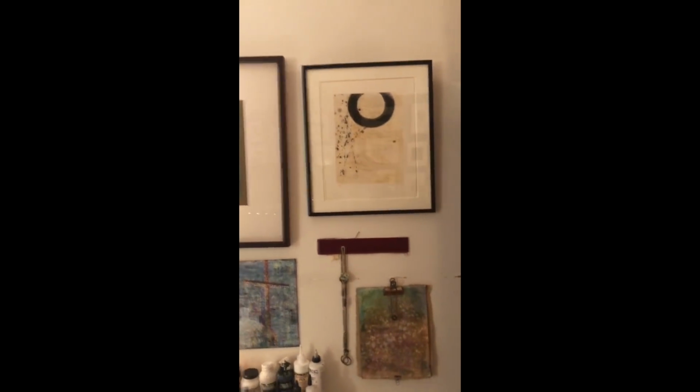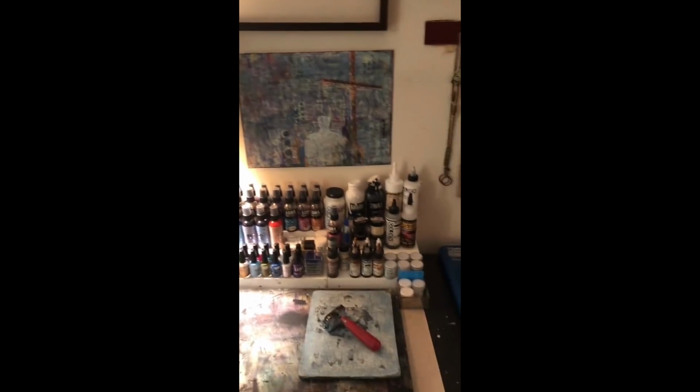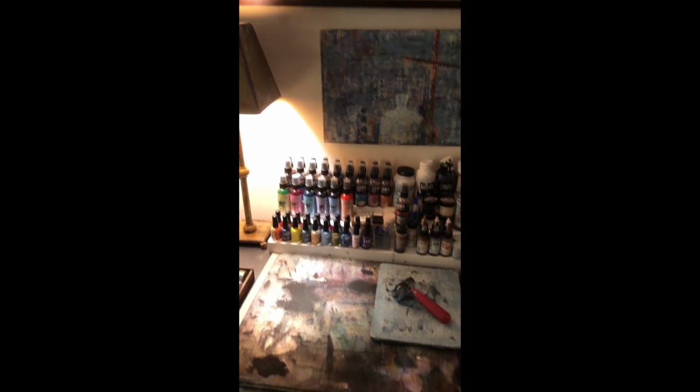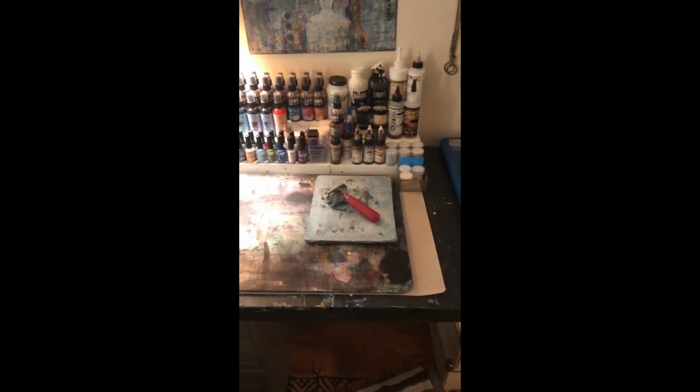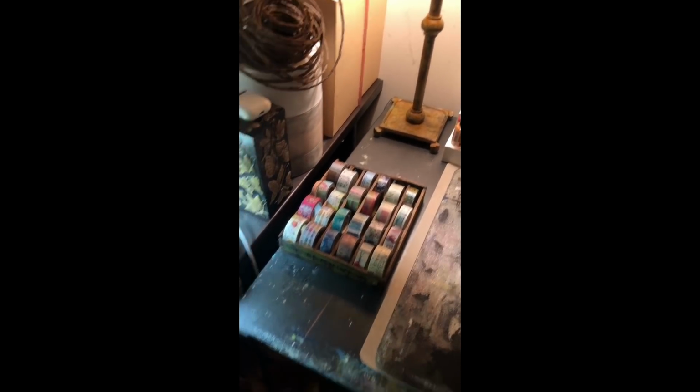Some more Japanese art. Some of my own art hanging on the walls there. Paint and ink and gesso and embossing powder, my jelly plate, because you can't live without a jelly plate. And of course you can't live without washi tape, so I got some of that too. And underneath I have some storage. Let's see what I got in here.